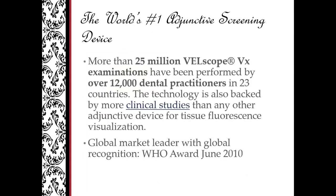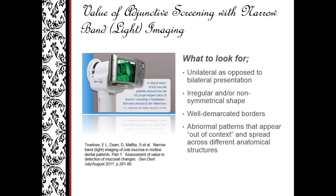The global market has positioned Velscope as a leader with a recognition from the World Health Organization, which we're all familiar with. In June of 2010, it was awarded as one of the 8 medical devices, and it was the only dental device chosen that would actually impact a global concern, being oral cancer, and would have a positive effect on the impact of oral cancer. So again, congratulatory award to Velscope for being one of such great value to the professional community.